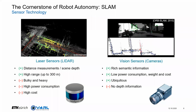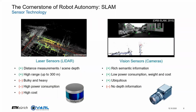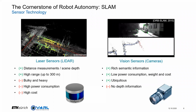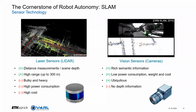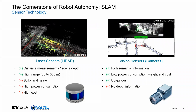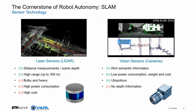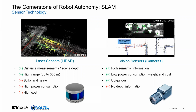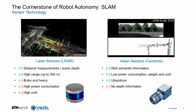So the first point is there's an incredible amount of information in such a camera image. For example, if you look at the image, you can see there's a tree, a car, a house. This is the well-known KITTI data set. It's taken in Karlsruhe, so if you know the city, you might also infer that from the images. There's so much information contained. And then, of course, an advantage of cameras is they're everywhere. Almost every device has a camera in the meantime: smartphones, cars, PCs. This is a sensor that is omnipresent, and it has low power consumption, weight, and cost, which is also one of the reasons why it's everywhere.